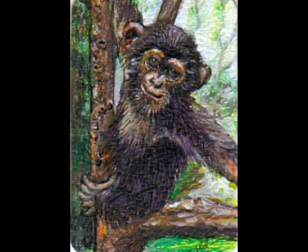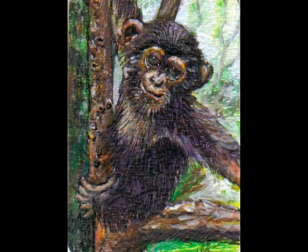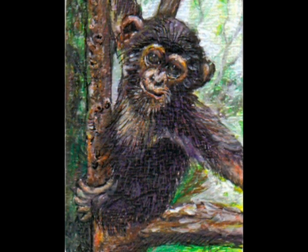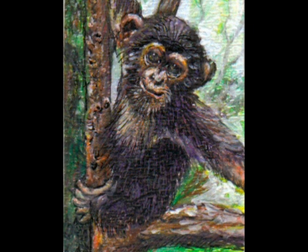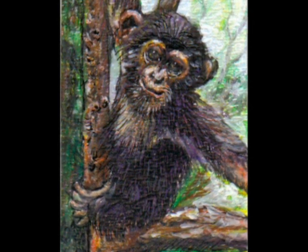Hi, I'm Star Dobbenmeyer, an artist living in Southwest Ohio, and I'm a member of an eBay group called ACEO, Art Cards Editions and Originals. These trading cards are art cards the same size as baseball cards, 2.5 by 3.5 inches, and we recently had a theme week based on endangered species.